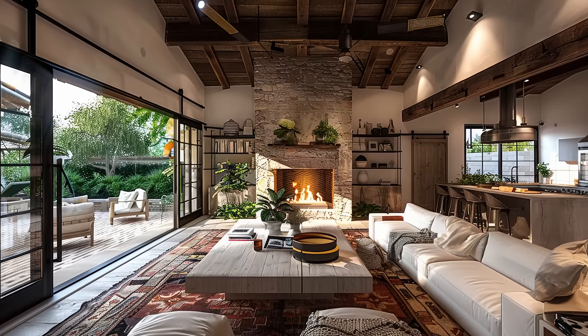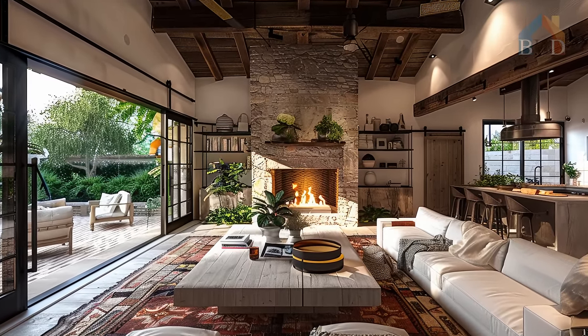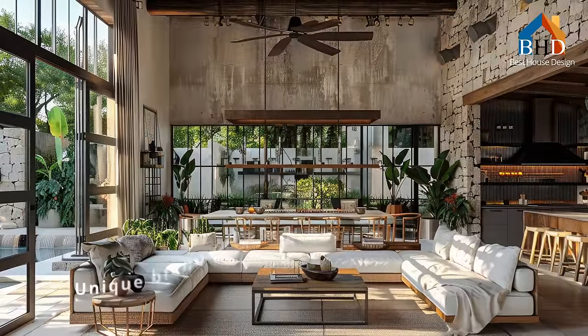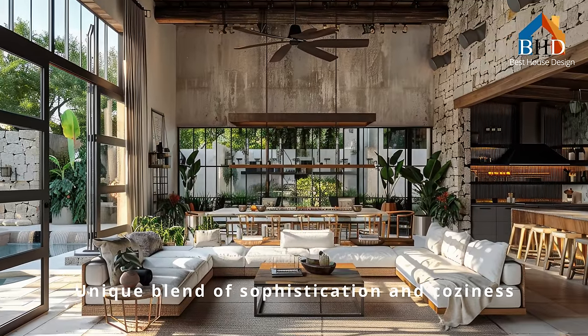Let's delve into the allure of this architectural gem and explore why it's becoming increasingly popular among homeowners seeking a unique blend of sophistication and coziness.